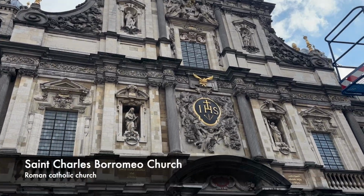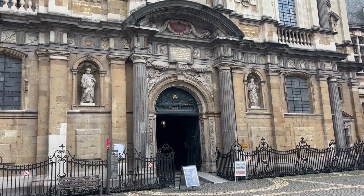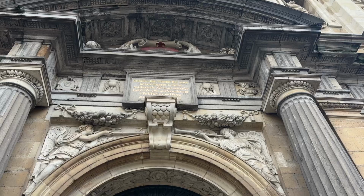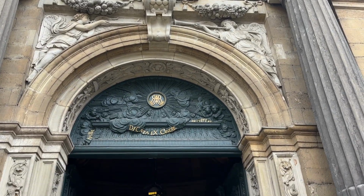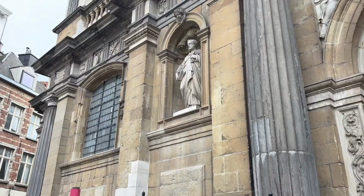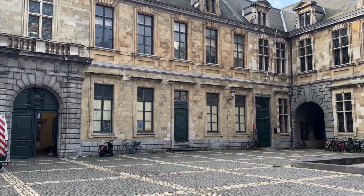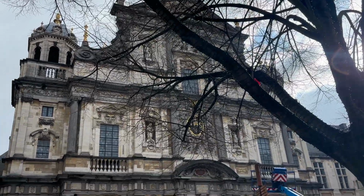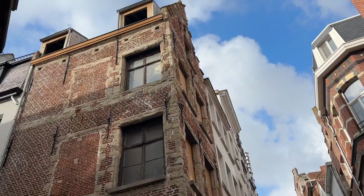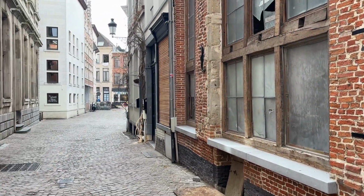In front of us is the St. Charles Borromeo Church, which was built in the 1600s and is of Baroque architecture. The St. Borromeo Church in Antwerp stands as a testament to Baroque beauty. Its stunning architecture, intricately designed interiors, and impressive frescoes make it a must-see landmark, offering a peaceful retreat to visitors amidst the city's vibrant energy.